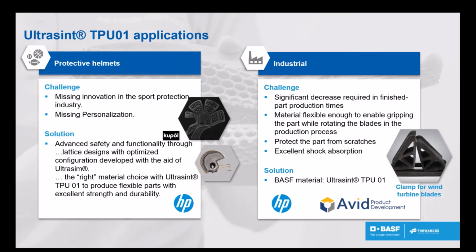And last, what I wanted to comment here is that they really played with the design, and they saw that with additive manufacturing, they were able to have both high strength and rigidity in some areas, but flexibility in other areas where you require it. So you can really play with these elastomeric materials to have both properties in the same part.